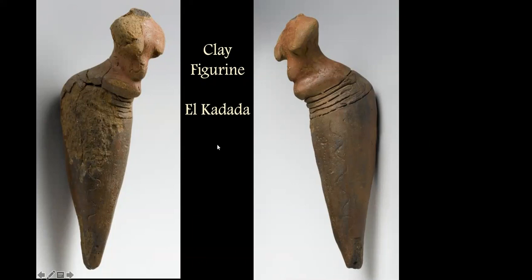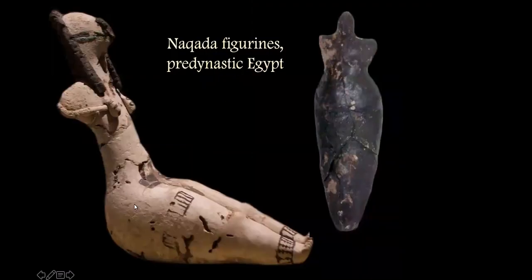So I'm not really sure exactly what that's about, but we see the same shape in the Nakada culture from Neolithic Egypt. This is in pre-pharaonic times. And pretty much identical in shape, the slanted eyes, the hands to the breasts, the big butt and thighs, the legs together, except here cast with slip and painted. So you've got these painted patterns all over her body.